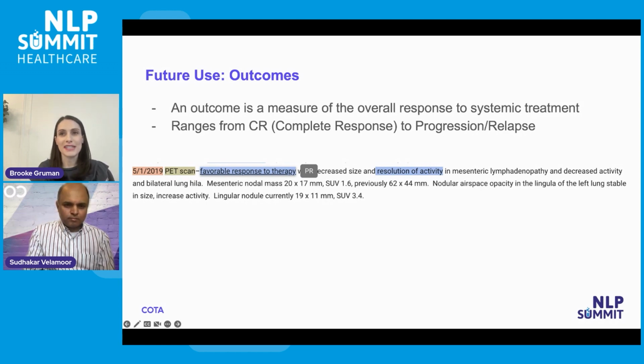But one challenge here is that that's only one way in which a doctor could say a patient had a partial response. They might use other words such as their disease is improving, they're showing a good response. And so a real challenge here is that there is no standard ontology at all. This is truly variable by physician, by disease, by clinic. And so as a result, we need a lot of training and a lot of documents to tune this model more accurately. And so with that, I will hand it back to Sudhakar.